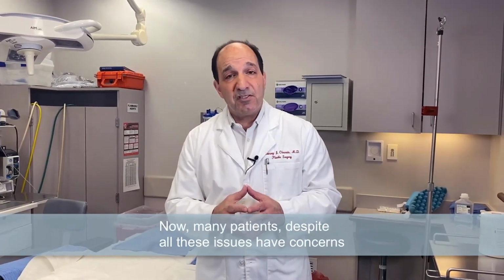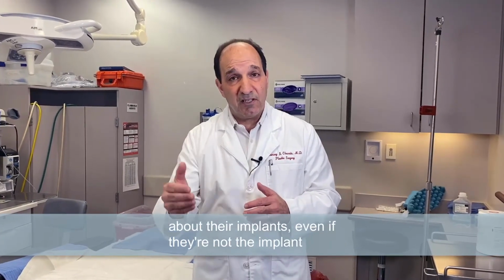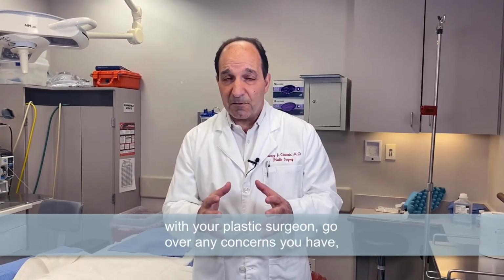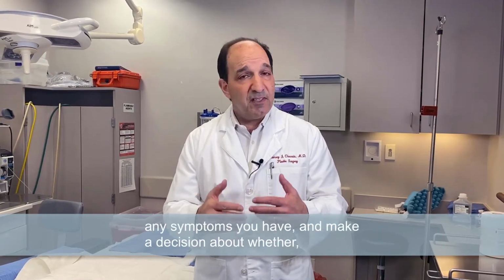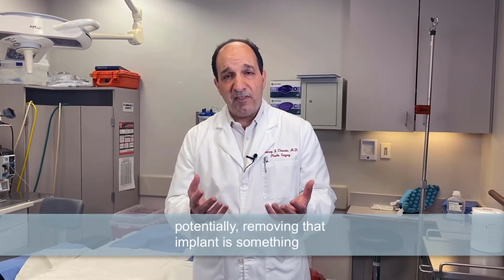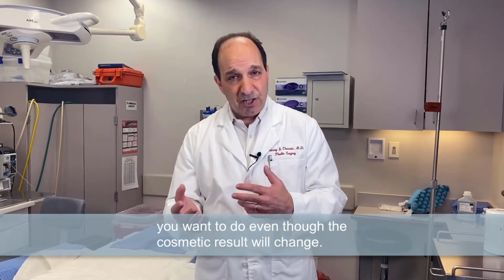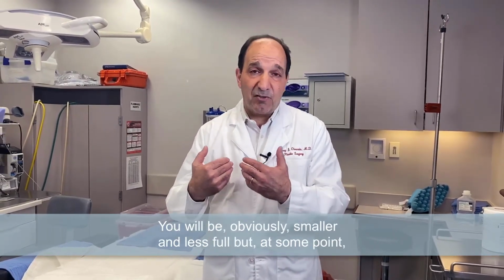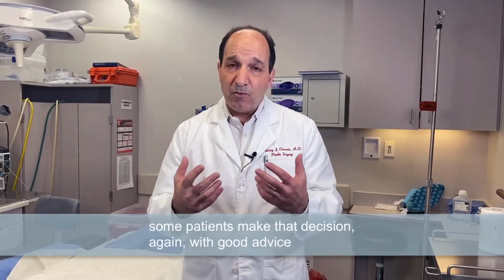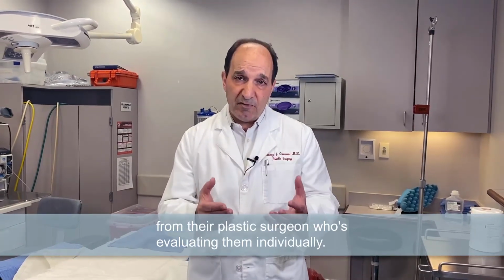Now, many patients, despite all these issues, have concerns about their implants, even if they're not the implant that's recalled. And that's where you really need to consult with your plastic surgeon, go over any concerns you have, any symptoms you have, and make a decision about whether potentially removing that implant is something you want to do, even though the cosmetic result will change. You will be obviously smaller and less full, but at some point, some patients make that decision, again, with good advice from their plastic surgeon who's evaluating them individually.